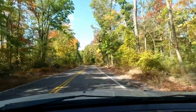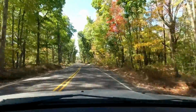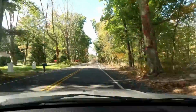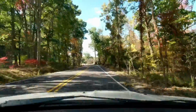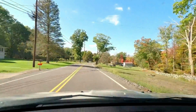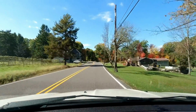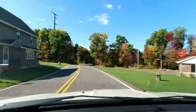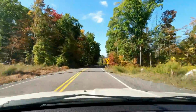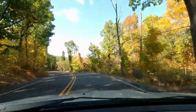Got a nice mixture of everything here. Yellow, orange, red, green, light green. Really shady here too. Still going down.